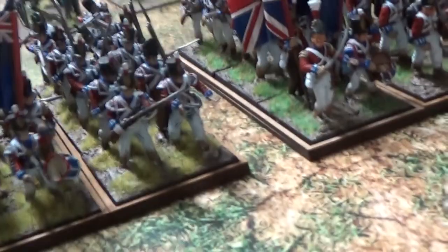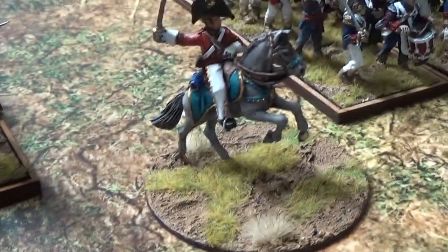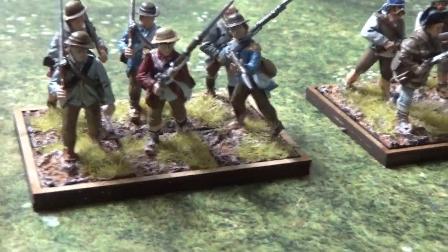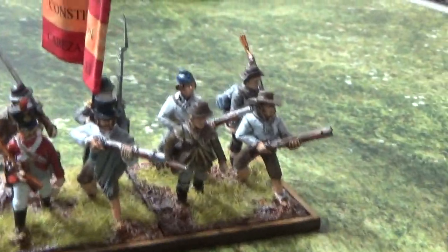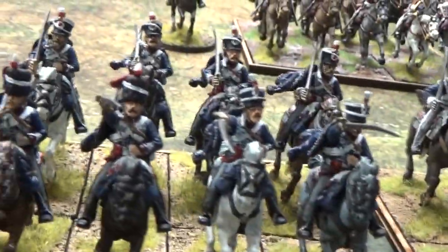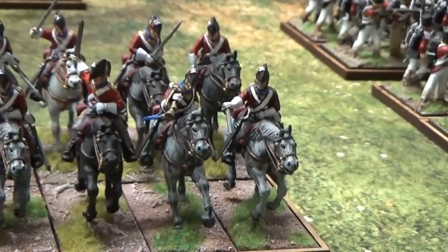Then a brigade made of the King's German Legion, the 1st and the 3rd King's German Legion, and the 2nd King's German Legion is the light battalion here. And then another generic officer. Then the Allies in the Peninsula, the Portuguese battalion, and recently painted guerrillas, 1 detachment of guerrillas and 1 understrength unit of Spanish guerrillas. And then to the cavalry, 2 brigades here with their commander, 1 unit of hussars, then light dragoons and light dragoons, and then 2 units of heavy dragoons with the commander.